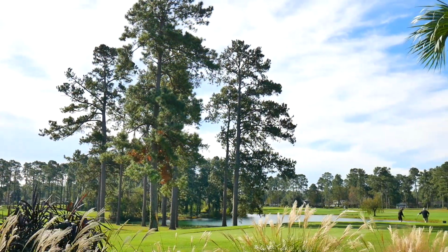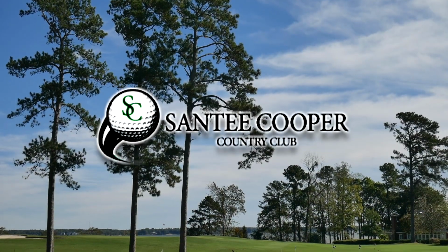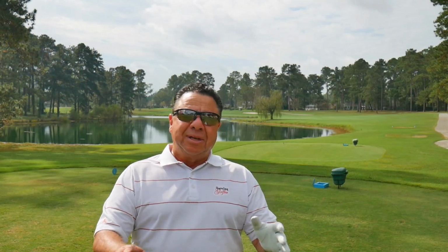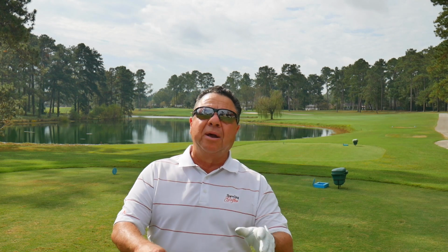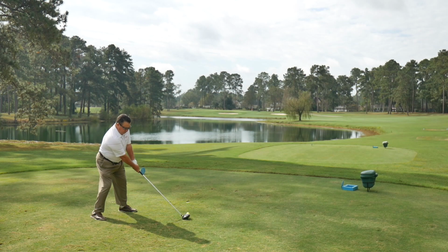What a beautiful framework for golf. Our first stop on the trip to Santee, South Carolina, Santee Cooper Country Club, a member club, but also allows outside play. You'd be awfully lucky to stop here. The start of every day in Santee is great, but how could you ever get a better start to a day or your round than this first hole at Santee Cooper Country Club?